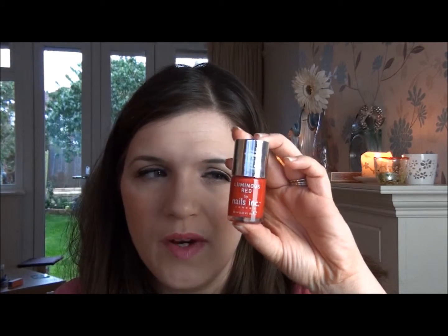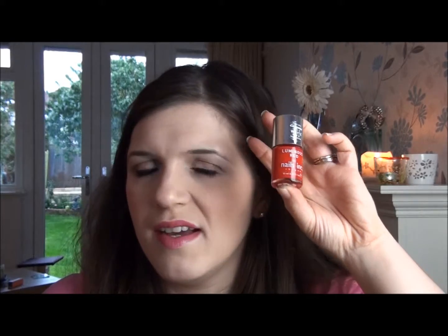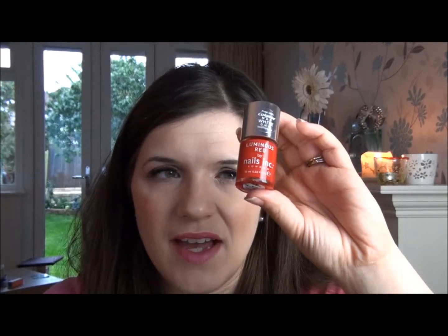For nail polish, now this is something I got with toothpaste. It's the free one I got. It's the Luminous Red by Nails Inc. It came with a toothpaste, and I really like this red. It's just the perfect kind of red, basically. It's like your red bus or your telephone box red. It's just perfect, and it lasted on my nails for a really long time. I don't have it on today, obviously, but as a free gift for buying toothpaste, this was really nice.